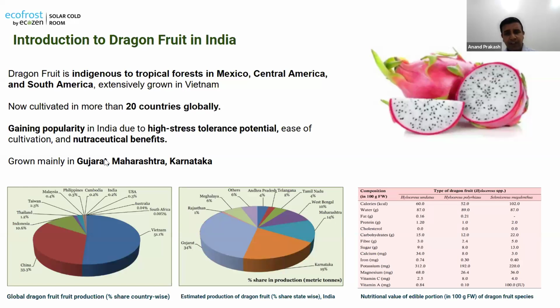Specifically because of two reasons. A, it has got a lot of nutraceutical benefits. You could see from this particular nutritional portion that it is a rich source of various vitamins, minerals, fibers, etc. It is also used in various medicinal applications. It is used as a medicinal plant. And B, it is highly stress tolerant. In fact, it belongs to a cactus family, and it requires very less water.